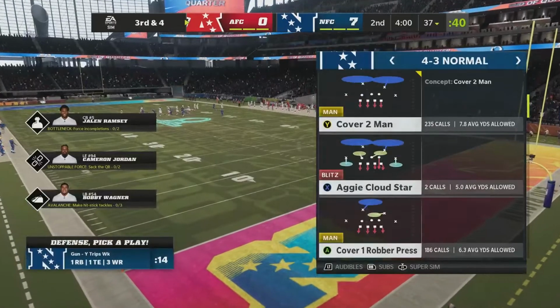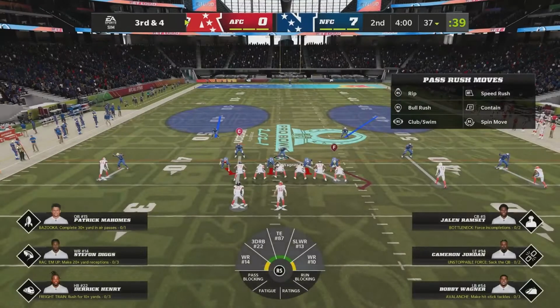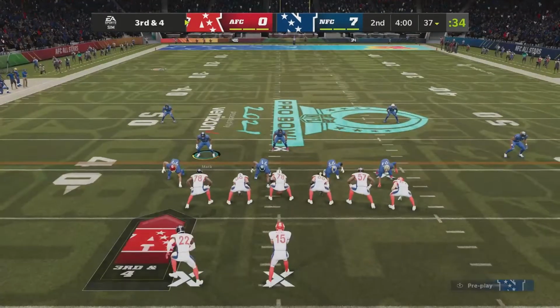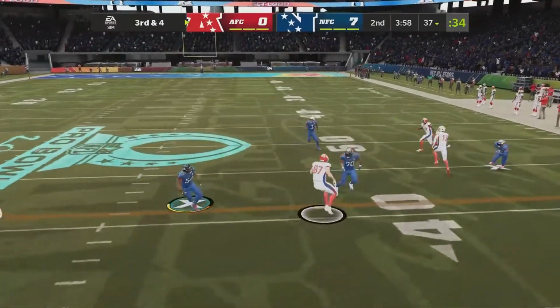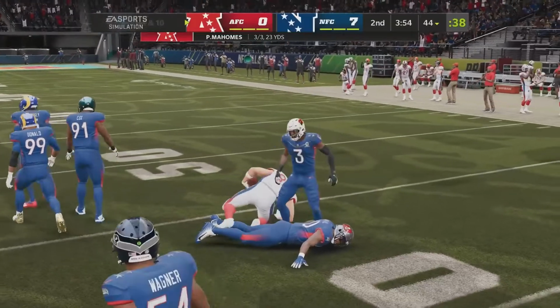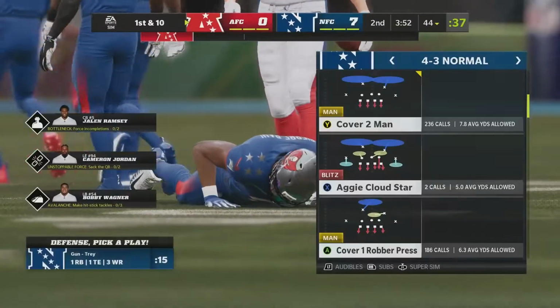After 1, 7-0 on EA Sports. From the gun on third down, Mahomes. It's Kelsey on the ground. And he's going to have a first down as he's brought down at the 44-yard line.